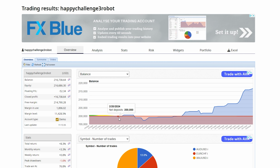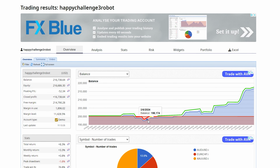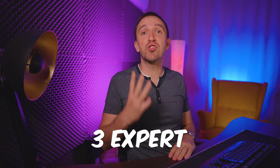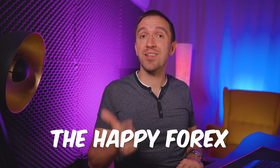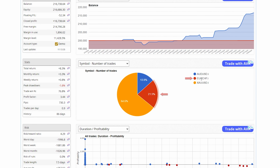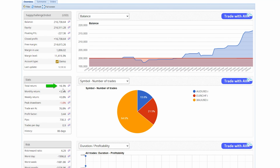The fourth account I want to show you is a challenge that initially went a little bit on a loss, but recently is gaining quite steadily. But in this account I am trading 3 expert advisors: the Happy Gold, the Happy Forex, and the Happy Brexit. You can see that I have the most exposure with the gold, and then with Aussie and Euro Swiss, and the experts achieved a total return of 8.3%.